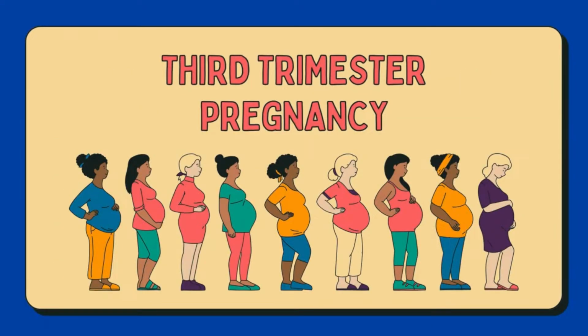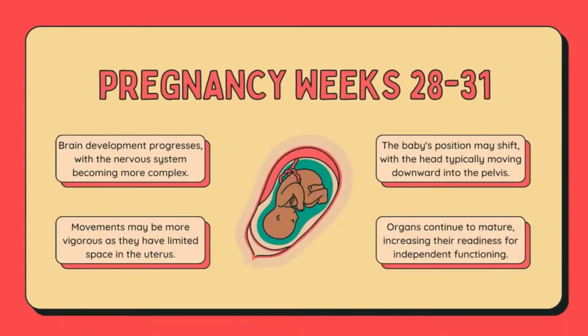Third trimester, pregnancy weeks 28 to 31. Brain development progresses, with the nervous system becoming more complex. The baby's position may shift, with the head typically moving downward into the pelvis. Movements may be more vigorous as they have limited space in the uterus. Organs continue to mature, increasing their readiness for independent functioning.